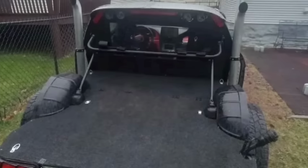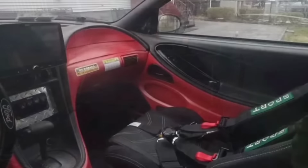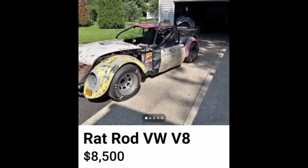Oh, for God's sakes, this is the... Why? Absolutely why, dude? Why? Got a Rat Rod VW V8 for $8,500.